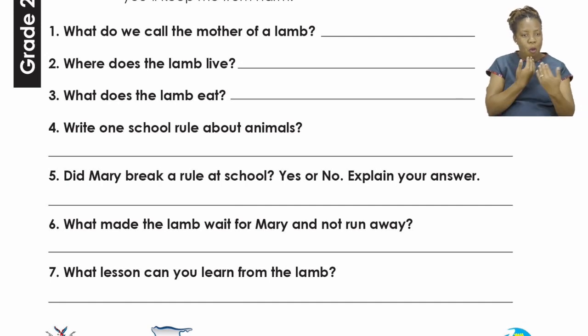Then number 7 says, what lesson can we learn from the lamb? Now, remember, boys and girls, as you are answering, some of the questions need you to really listen to the story, because the answer is not directly in the story, but about the story. So go ahead and take your time.